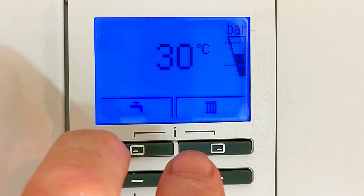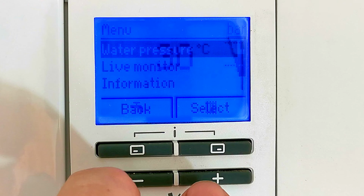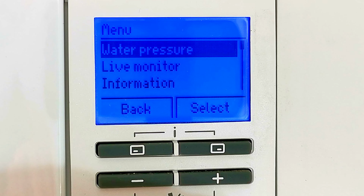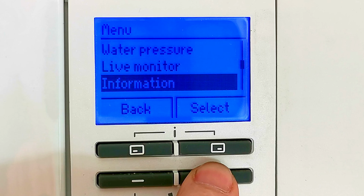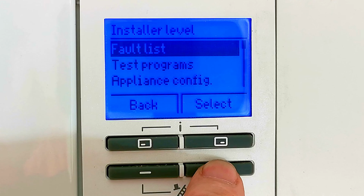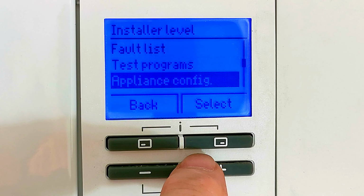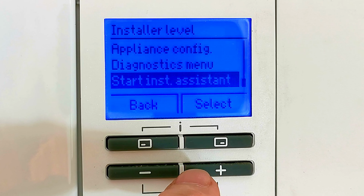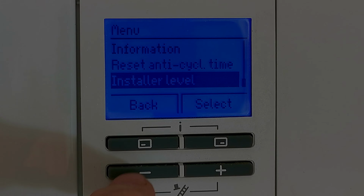Now the Vaillant ecoTEC Plus has a more advanced controls menu. So you can press the two buttons at the top, and then we can scroll through and look at the various settings and information in this boiler. I'm not sure how useful that information would be for you, but the installer level has definitely got a lot more settings in it, so we can just about change everything on the boiler.